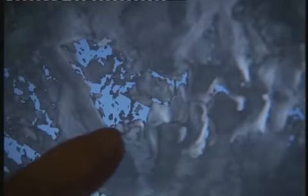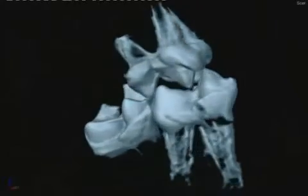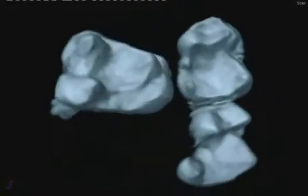Here is the region of the molars, and if we zoom in, which is not possible in normal CTs, we see all the details preserved in 3 dimensions. So we can follow up all ridges and the cusp of the teeth in a 3-dimensional way. This computer tomography has revealed something extraordinary.